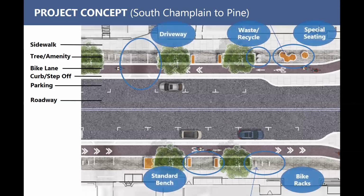Then to speak to some of the amenities, what you'll see in these tan colors on plans is special seating. There are little tiny circles, which are sometimes hard to see, which are waste and recycling. Driveways are going to blend in a lot better in the new streetscape. This is actually a driveway into a property, and what that's meant to read is that this space is for pedestrians and bicyclists, not necessarily for cars. We want to make sure that the language of the street says this is the space where pedestrians are safe. Down here, we see little white lines indicative of bike racks, and then these rectangular boxes, more of our standard bench.